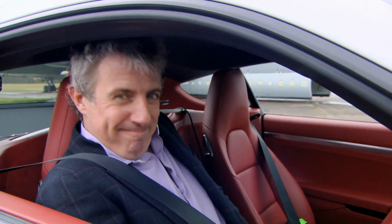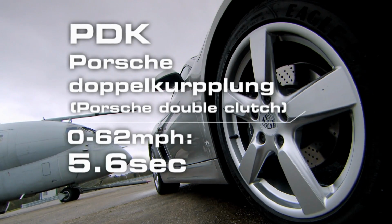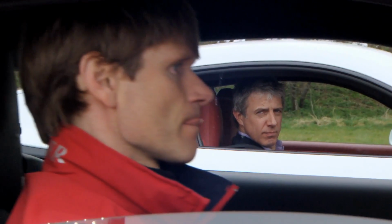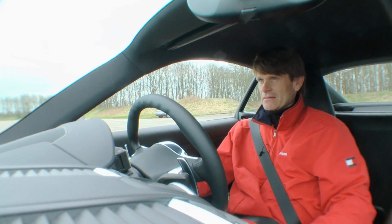Round 1. Fancy a bit of this. Porsche's semi-auto is called PDK and has 2 clutches, enabling the next gear to be pre-selected before you need it. That means faster changes than the manual and no interruption to the engine's power delivery. Can you hear me at the finish line?